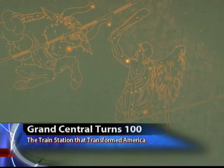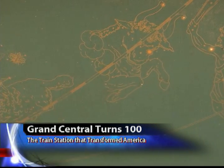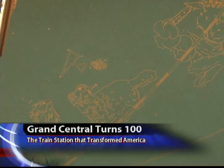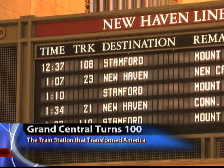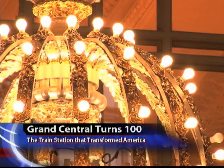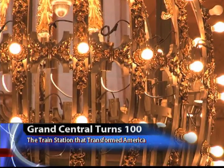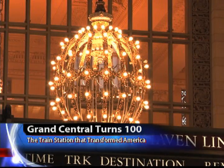You look up at the 25,000 square foot ceiling and might not realize that all the constellations are backwards. You might not look at the train departure boards and realize they are all wrong. They're actually a minute off, which gives you an extra minute to catch your train. Don't blame me if you miss it, but that's generally been true. They don't look at all the bare light bulbs on the chandeliers and say, why are they there? And they're there because the Vanderbilts, when they built this terminal, were showing off that it was all electric.